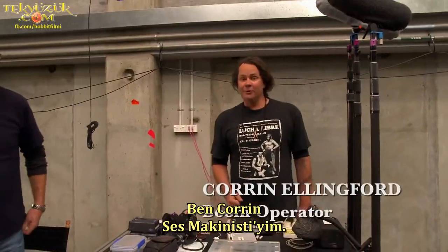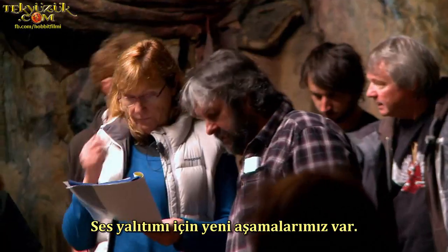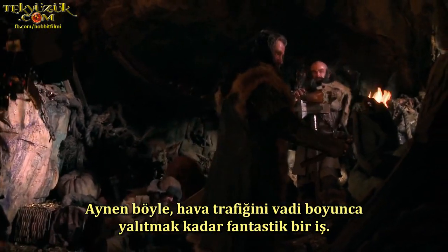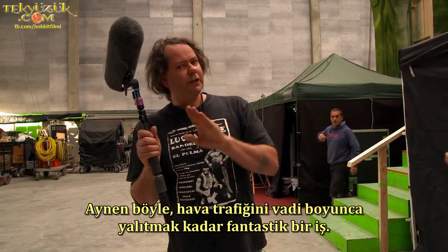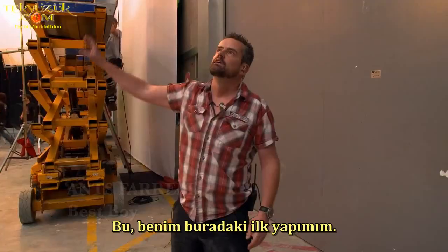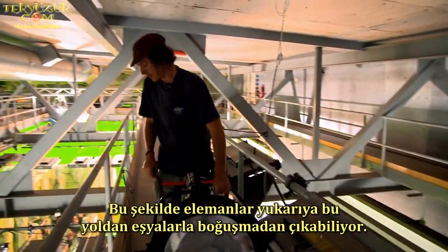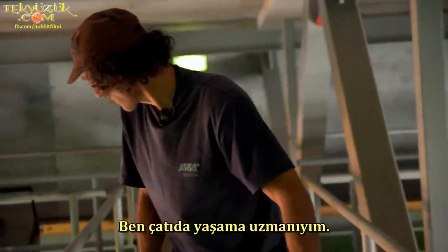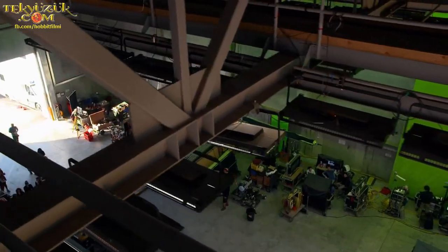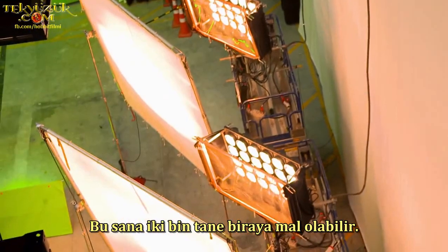I'm Corin, I'm the boom swinger, and this is Tony, the sound recordist. These are some of the newer stages. They have soundproofing, which makes it fantastic for us, being as there's an airport just over the hill that way. This is the first production that's been in here, and one of the biggest things is there's headroom up here now, so the guys can walk all the way down these walkways without bumping their head on stuff. I'm a specialist roof dweller. It's handy if you don't have a fear of heights. Very embarrassing if you drop something. Cost you 2 dozen beer.